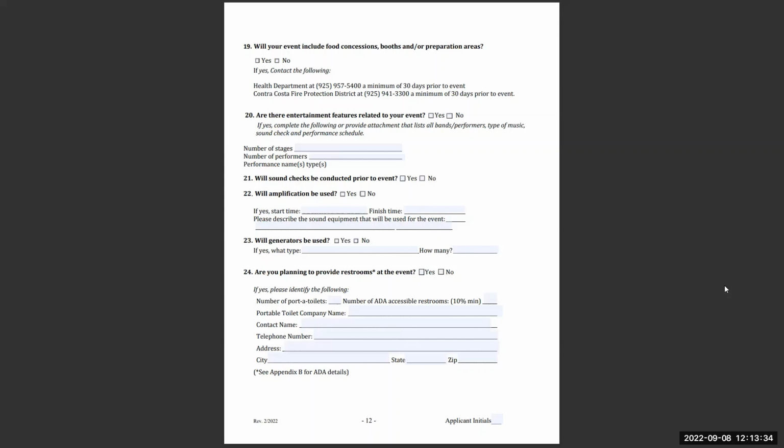Again, details and phone numbers are listed there. Any entertainment features will need to be listed. If you'll have any stages set up, what times amplification will be used. Again, the noise regulations end at 10 p.m., so we can't have any amplification past 10 p.m. And then if there are any restrooms that would be provided as well.